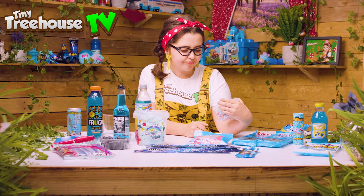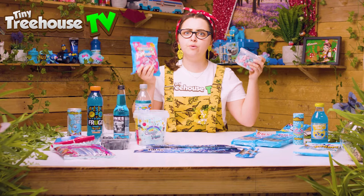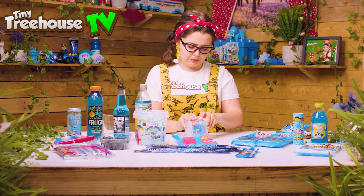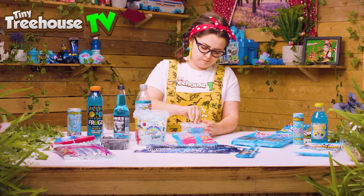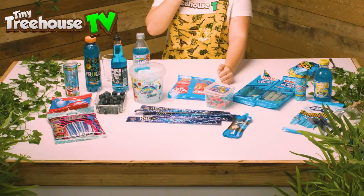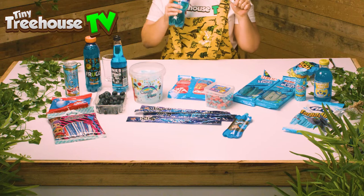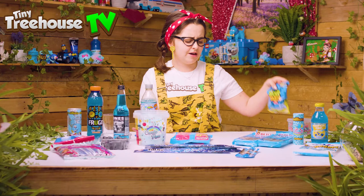The next two things we have are some fizzy blue bottles and some squashies. I'm combining these at the same time because they are the same two colours, blue and pink. Let's open up. Oh, here we go. So these say they're super fizzy. I hope they're a bit sour too. Oh, they don't taste very good. They're disgusting. They can go away. Sour Patch Kids were nice, just not very sour.